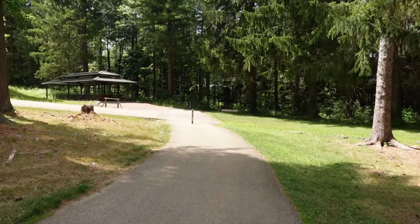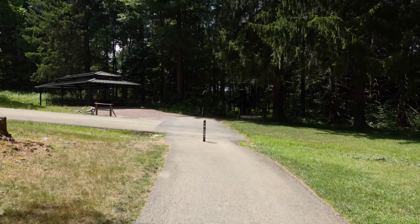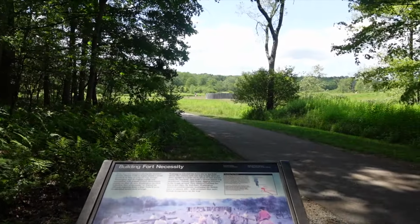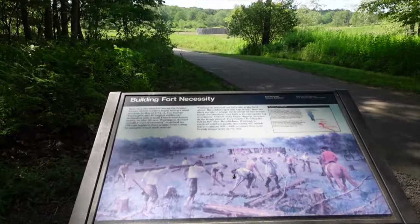Okay, good. They've got this pretty well marked. That little pillar right there says to fort. All right, made it. And like I say, it took no time to get out here, just the 0.2 miles.